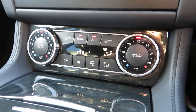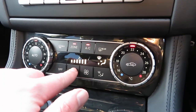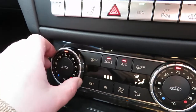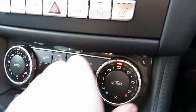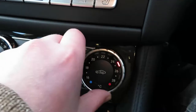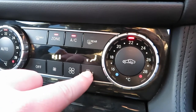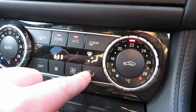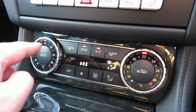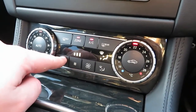Dual zone automatic climate control. Fan speed. Individual temperatures for both sides. Different zones, max front defrost, rear defrost, AC on and off, one touch automatic, recycling, and off altogether.